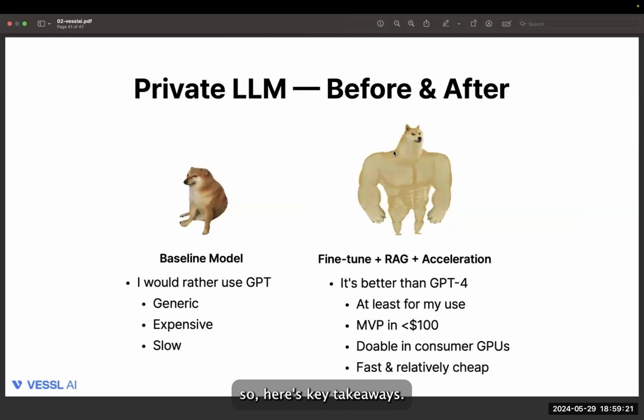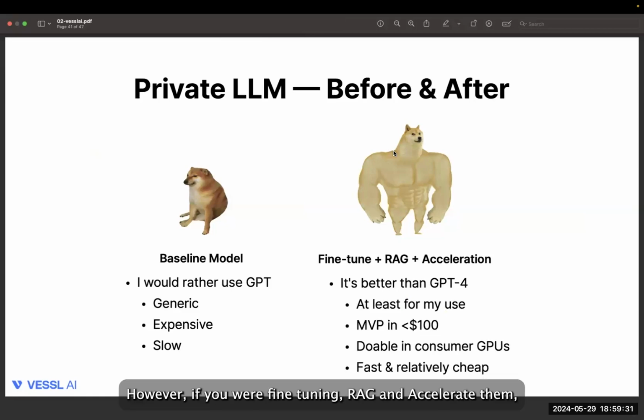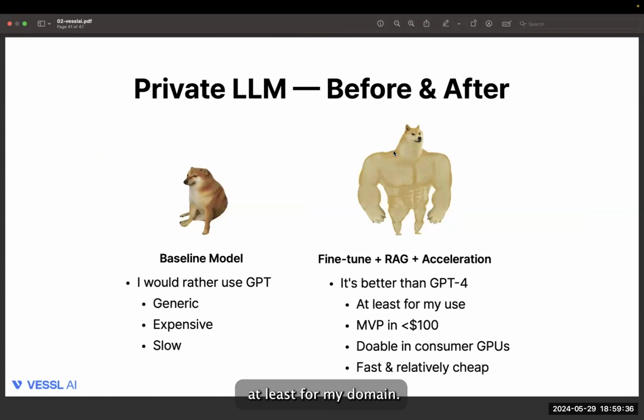So yeah, here are the key takeaways. If you have a baseline model, many customers would rather choose GPT. However, if you fine-tune, add RAG, and accelerate them, it's better than GPT-4, at least for my domain. You can make your MVP for less than $100. And it's doable on consumer GPUs like the L4, for less than $1. It's pretty fast and relatively cheap.